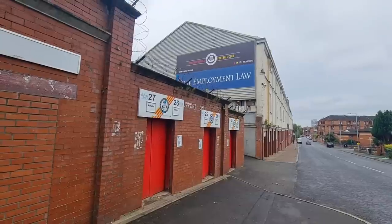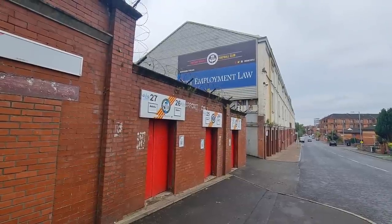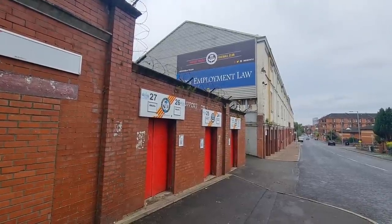So I've now arrived at Partick Thistle. They were actually formed in 1876 and they currently play in the Scottish Championship. So the capacity at this stadium is 10,102.